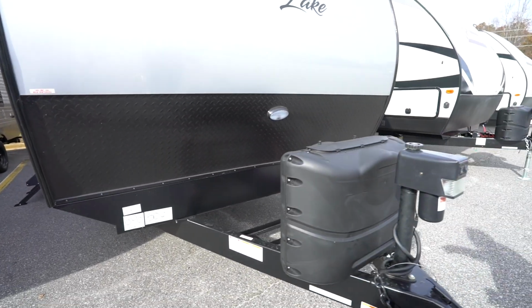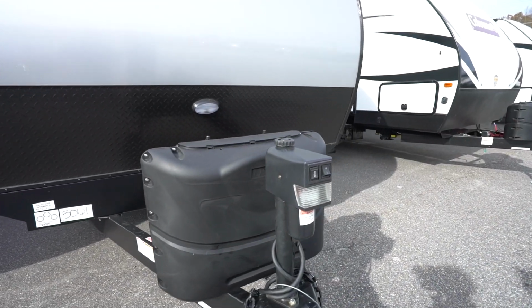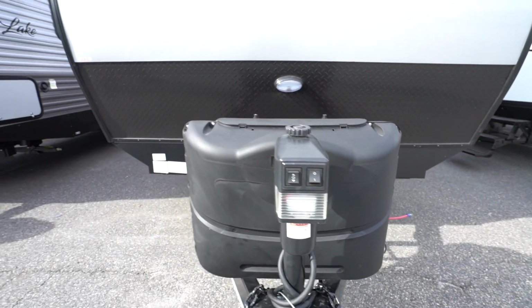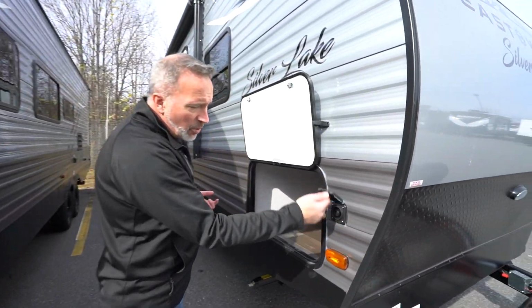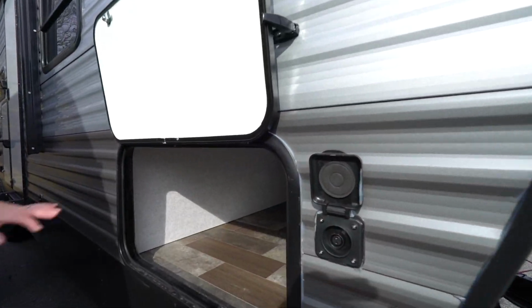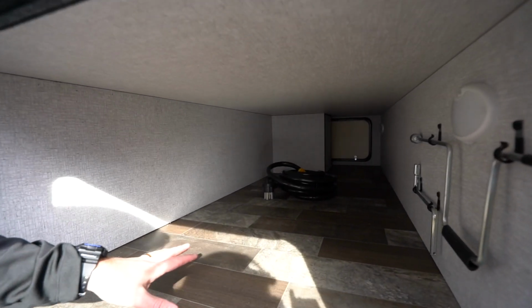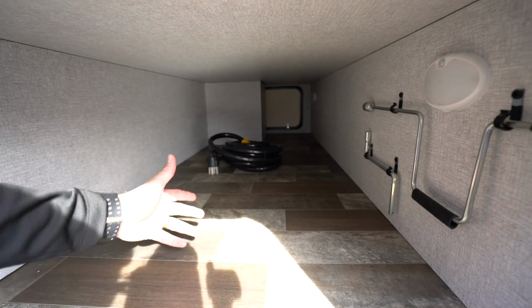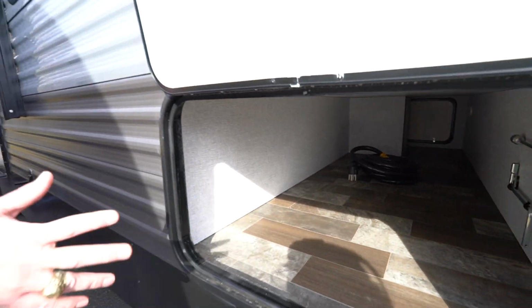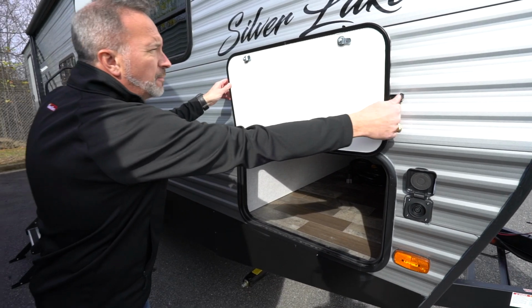Twin 20-pound LP tanks up front, powered tongue jack with LED light. Come around to the campsite. If you do have the solar panels, there's your 10 amp quick connect right there. Finished off storage. And as you can see, plenty of room here for anything that you need, whether it be beach towels, beach chairs, hunting gear, fishing gear, whatever you want.